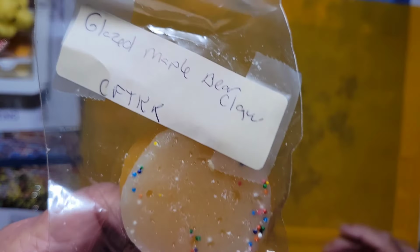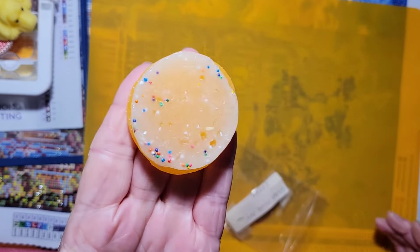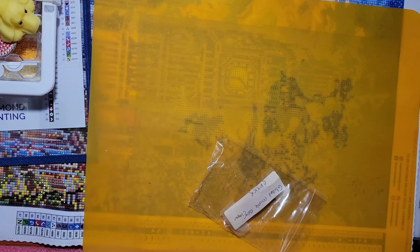Missed the table. My table has a hole in it. I don't know which it is. Okay, let's see what we got here. And this is glazed maple bear claw. Oh my gosh. Oh, what does this smell like? Ooh, I'm excited to smell this one. I love bear claws. Look at there. Alright, now, I might be able to do that whole thing in there. I'll keep an eye on it.